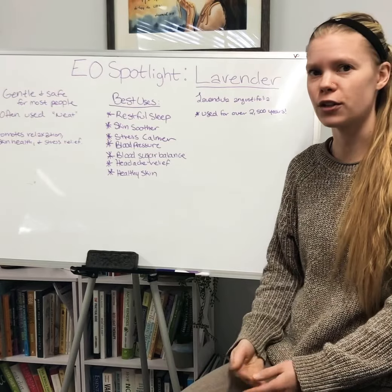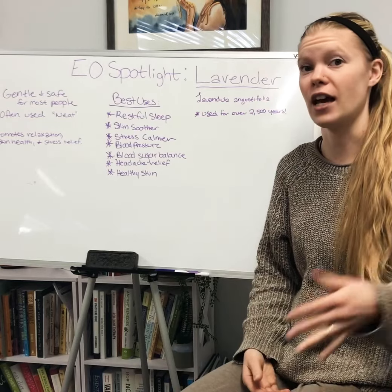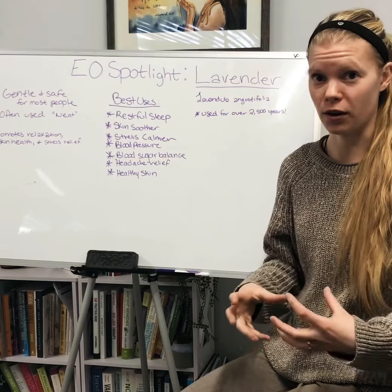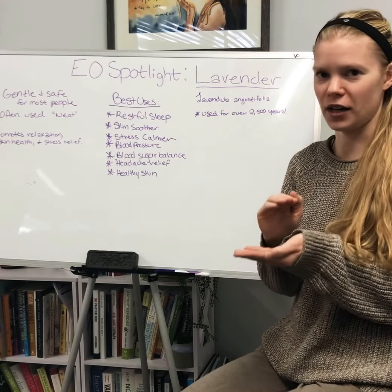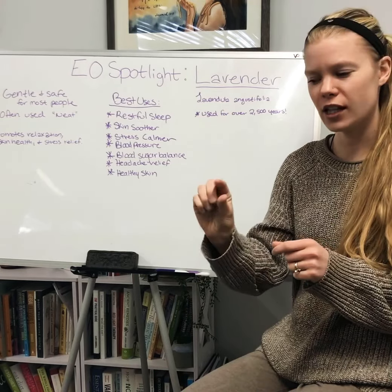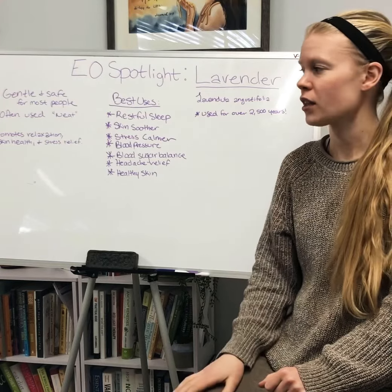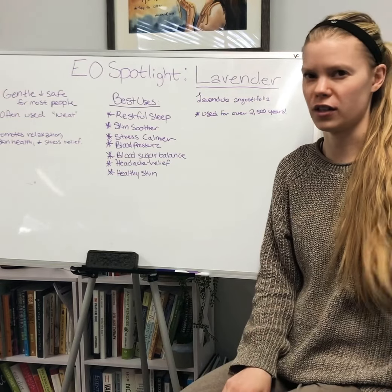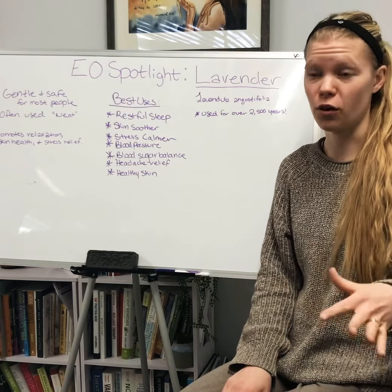It's completely natural. It's from the plant. I don't remember off the top of my head, but you can look this up online: you can find out how many pounds of lavender flowers are in one bottle of essential oil. I don't have the bottle right here in front of me, but usually they're 5 milliliter or 15 milliliter bottles. You can get bigger bottles as well, but those are the main ones you'll see when you're purchasing them.